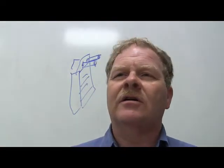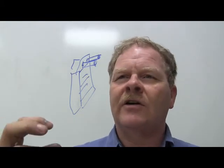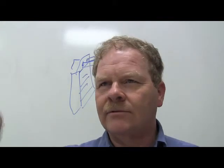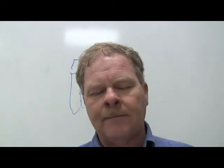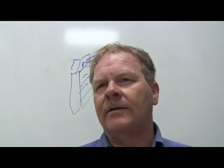Remember the engine is hooked to the planetary carrier, and one of the motors is hooked to the sun gear, and the other one's hooked to the ring gear on that variable transmission thing. But anyway, the part that turns is the part in the middle. That's what you'd expect on a motor, right?